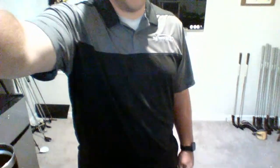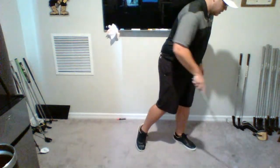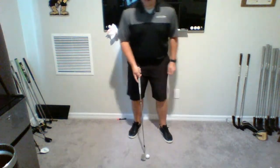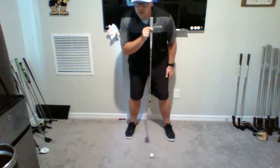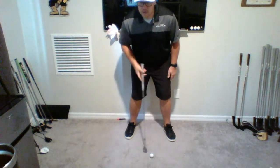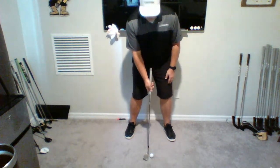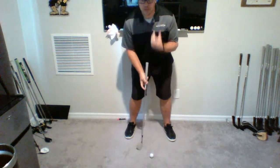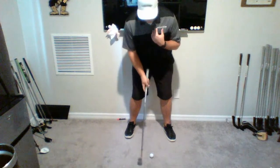So pretty much with all clubs off the turf, a good starting point is, if I grab a ball here, a good starting point would be straight down from the lead ear. So if I'm in my position here, you can see this is just a little bit ahead of middle. I'm kind of scrunched up here to get everything on the camera. But you can see just a little bit ahead of middle is a good place to be. And that's pretty much straight down from my left ear when I'm in my setup position.